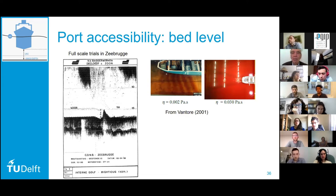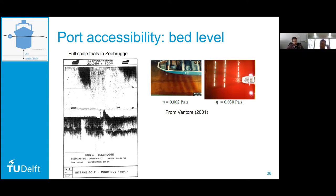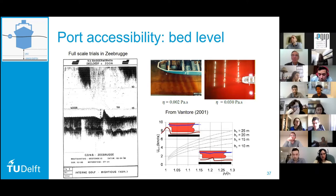Those results were obtained in towing tanks with a viscous fluid. It wasn't fluid mud, but it was also some sort of non-Newtonian material as a substitution for fluid mud. Based on these results, Professor Vantorre also indicated a critical velocity. As you can see on this diagram, there is a critical velocity that influences the position of this hydraulic jump as a function of the depth. So that was also quite a big breakthrough for navigation through mud, because it's nice that these estimates can be made also in our days.